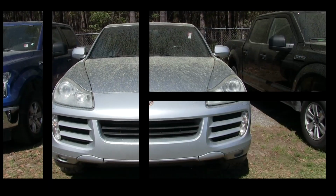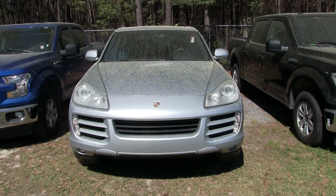Really though, quickly, we're just gonna look at maybe the exterior and the interior. I don't have the key, but once they get it all cleaned up, we'll do another review on it. That's if the dealership even keeps it out here to sell. But let's go ahead and take a look at it right now. So this is the Porsche Cayenne, right?